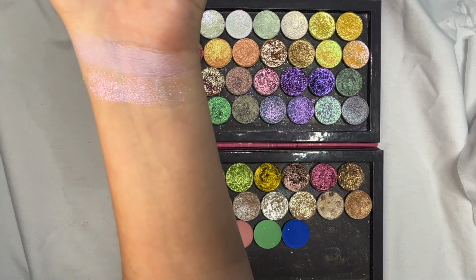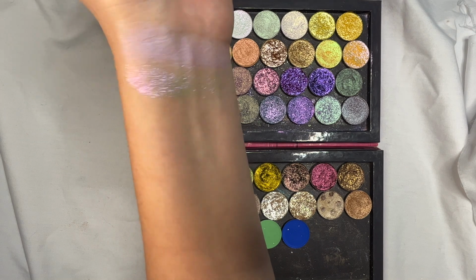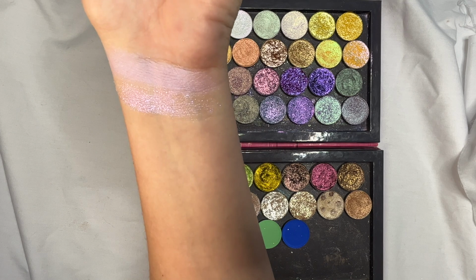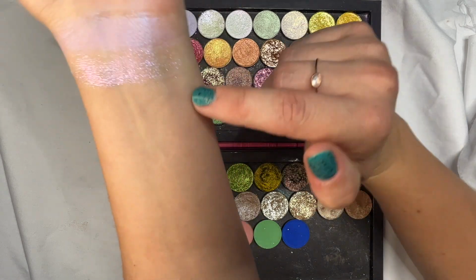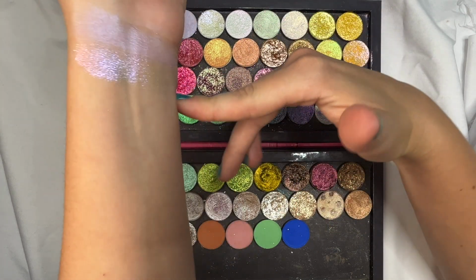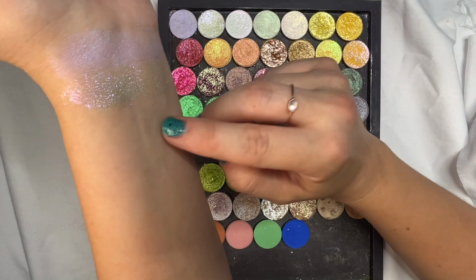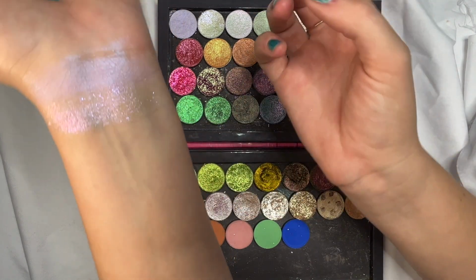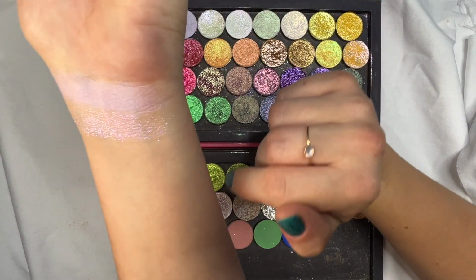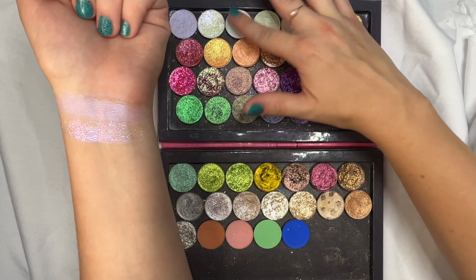I will say though, I do think that this shade is very similar to the Divina Iridescent Soda Swamp, and that one is $8. So even at that discounted price of like $9 to $10, this one is more expensive than the Divina shade. So for that reason, I don't know if this is one that I would recommend you seek out, especially if you already have Soda Swamp in your collection, but it is a beautiful shadow on its own.